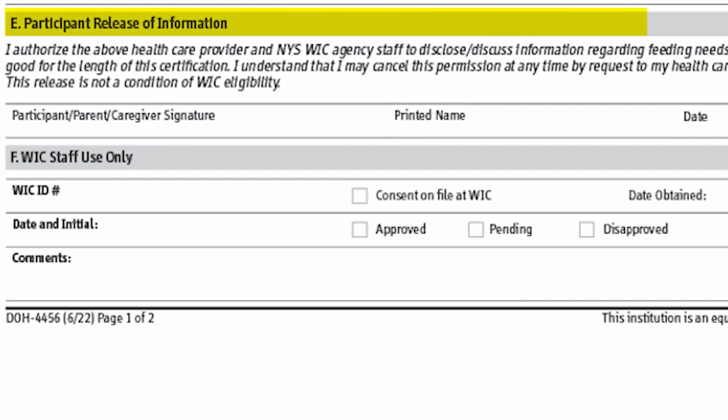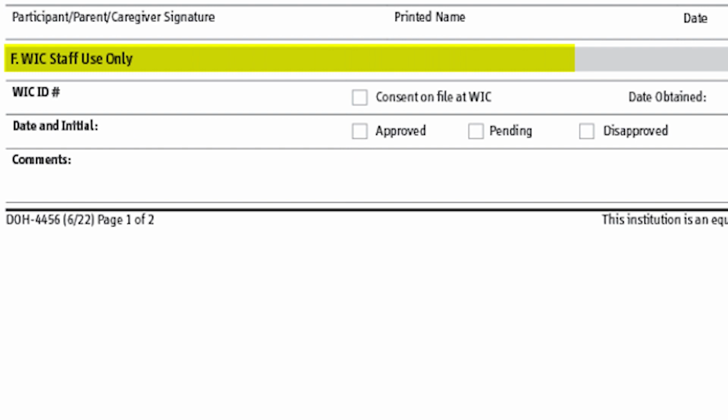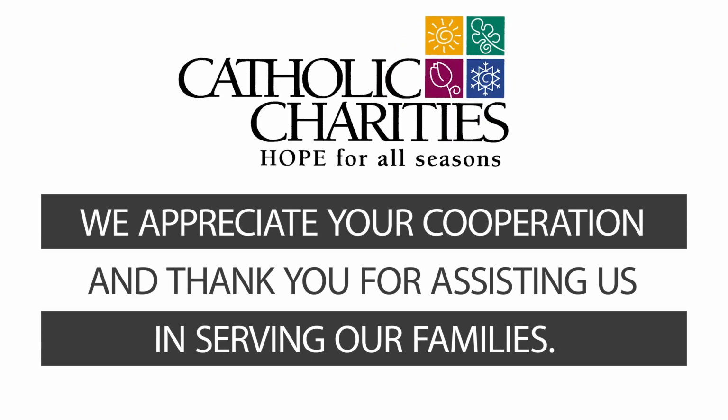Section E. Participant release of information. This section should be filled out by the patient. This signature is very important as it gives us permission to talk about the feeding needs of the individual with our team. Section F. WIC staff use only. This section is designated for WIC staff to use after reviewing the completed form. We appreciate your cooperation and thank you for assisting us in serving our families.